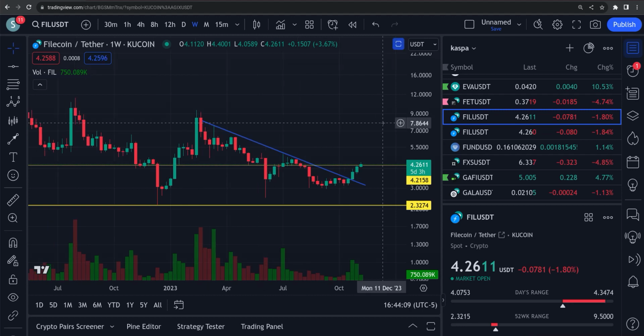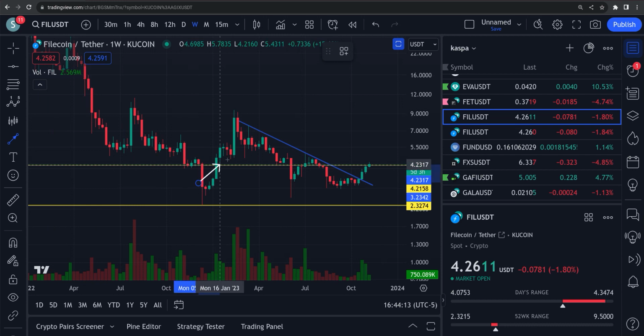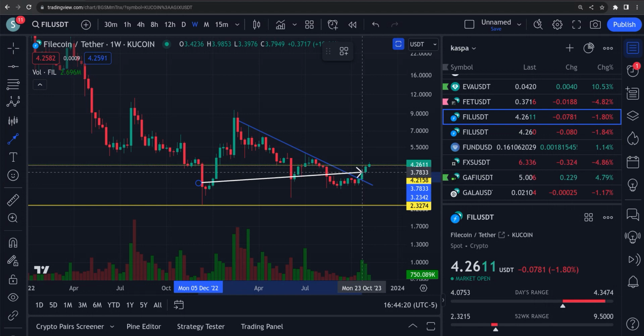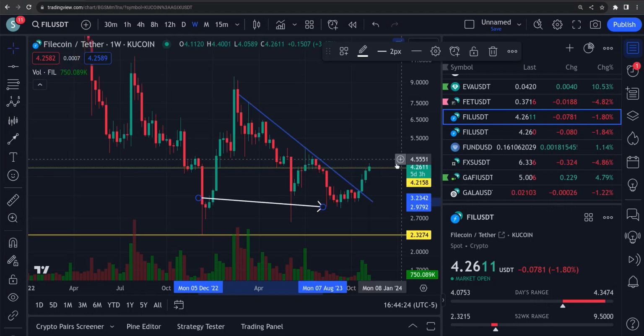Back here with a look at Filecoin. All right, you can see this blue line here. This was resistance, okay? Resistance here, resistance through here, and it finally broke through there. This thing broke up through that level at $4.26. Okay, this is on the weekly chart.